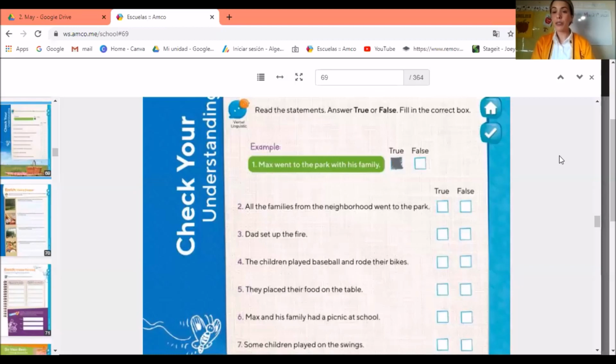Now, let's turn to page 44. You have to read the statements and answer true or false by filling the correct box. You can do it with a pencil or with a colored pencil. Look at the example. Max went to the park with his family. True. Jimena, all the families from the neighborhood went to the park. True or false? Make sure everybody else also colored the answer, all right?